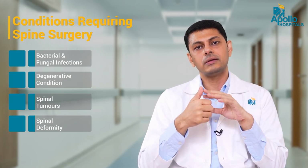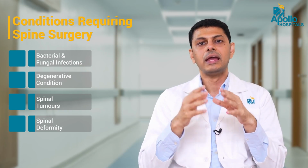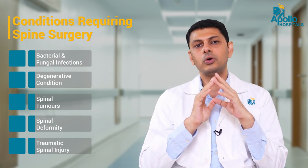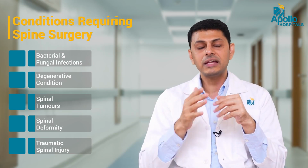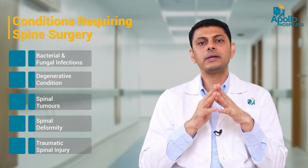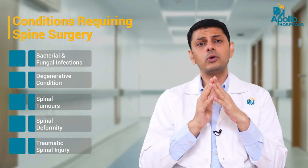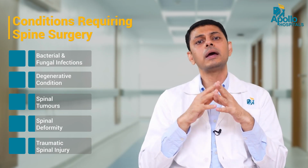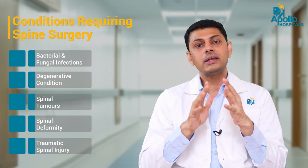Coming to the last one, in India, considering the number of road traffic accidents that happen, any traumatic scenario wherein there is some sort of spinal cord damage and you are expecting that it might worsen, if it is an unstable fracture, an unstable situation, we have to definitely intervene ASAP so that we can restore the normal alignment of the spine, make the person get back on his legs and lead a normal life. So these are the conditions.